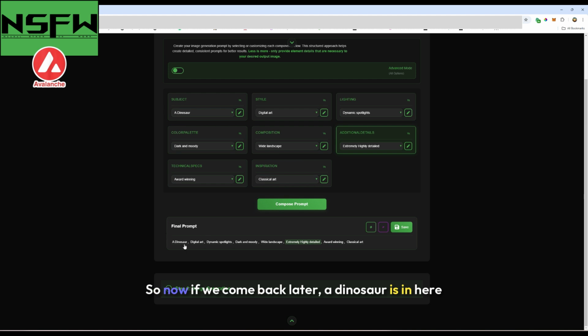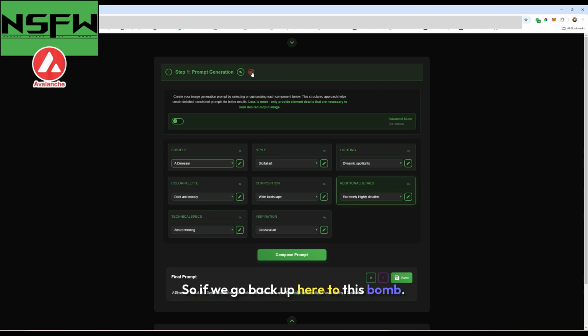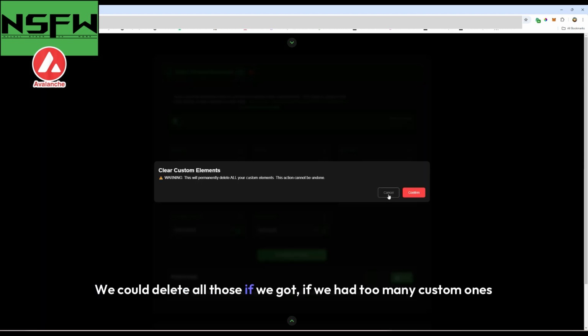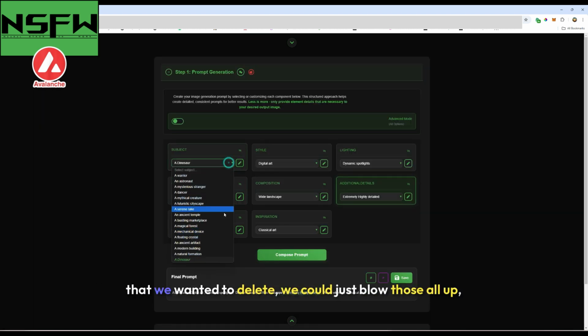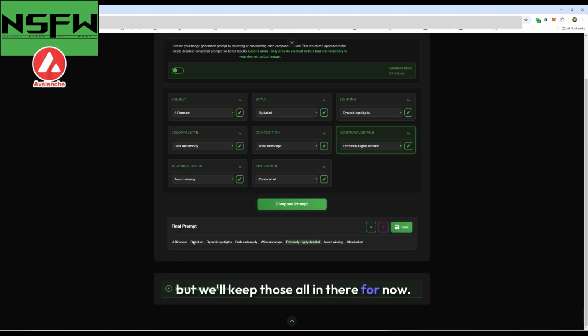And we hit that there. So now if we come back later, a dinosaur's in here, and because it's one of our own, it's green. So if we go back up here to this bomb, we could delete all those. If we had too many custom ones that we wanted to delete, we could just blow those all up. But we'll keep those all in there for now. So we've added a few of our own custom ones, but we could literally use just what's there.